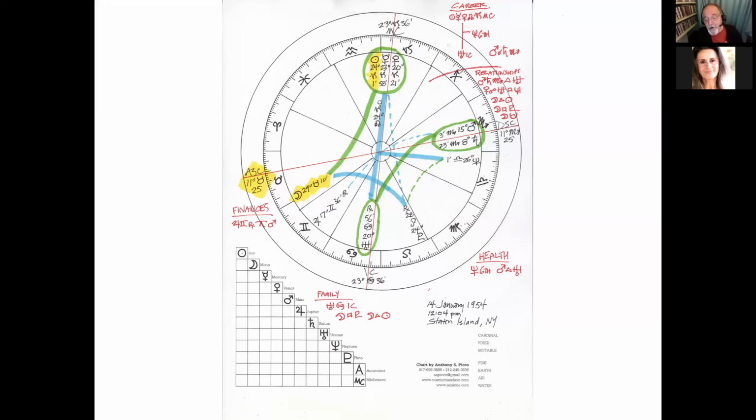Also, Mars is trining Uranus. There's actually kind of a nice health quality there, but it is very spiritually oriented. He has to be careful of that. Go down to the bottom, we have family and home.